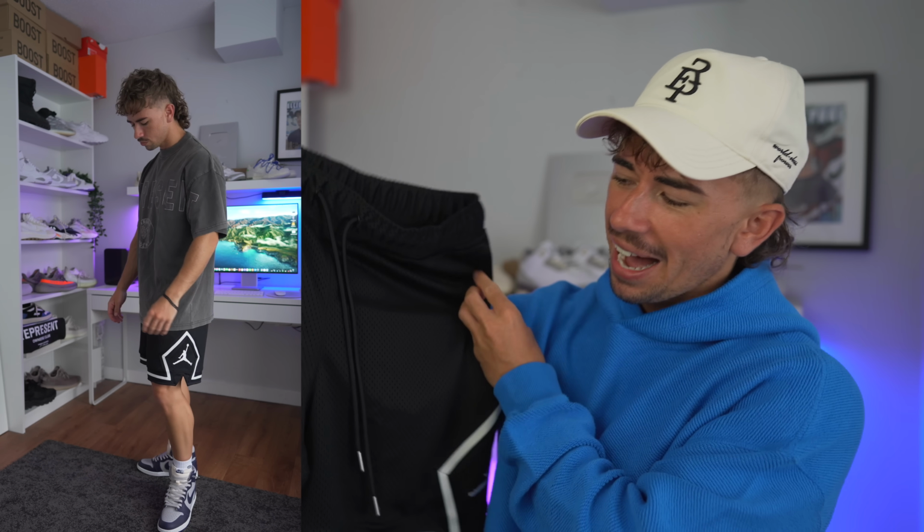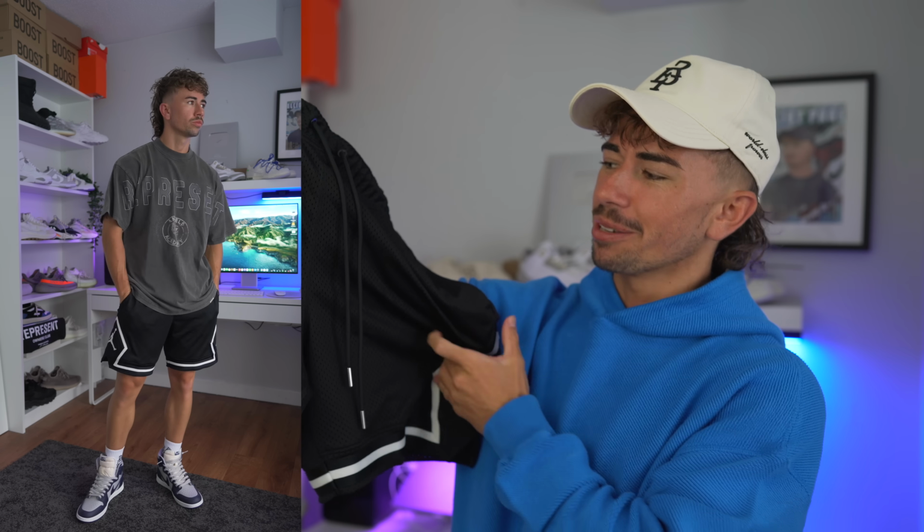Right, next up, we are going with a pair of basketball shorts, and let me just tell you guys, these are solid. Of course, Jordan Brand is behind this incredibly cool looking pair of basketball shorts. I've got a couple pairs of Jordan basketball shorts, and I think these are significantly better quality than what at least I've experienced.